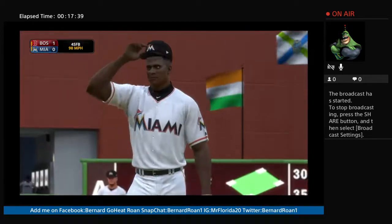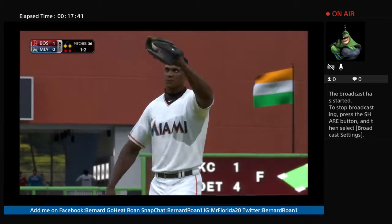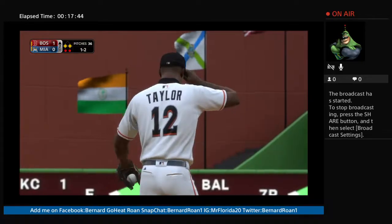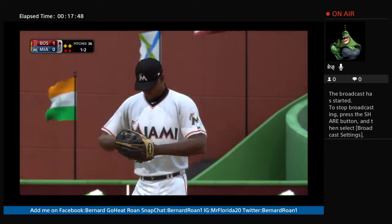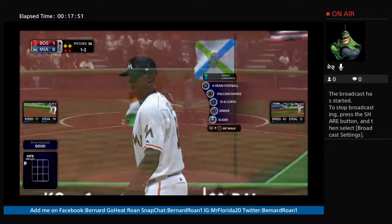1-2 to the Boston shortstop. Decided to go with a fastball there on 0-2, but what he's trying to do with that pitch is to expand the strike zone. Maybe you get a guy to offer at it, but at the very least, it helps set up your off-speed stuff.